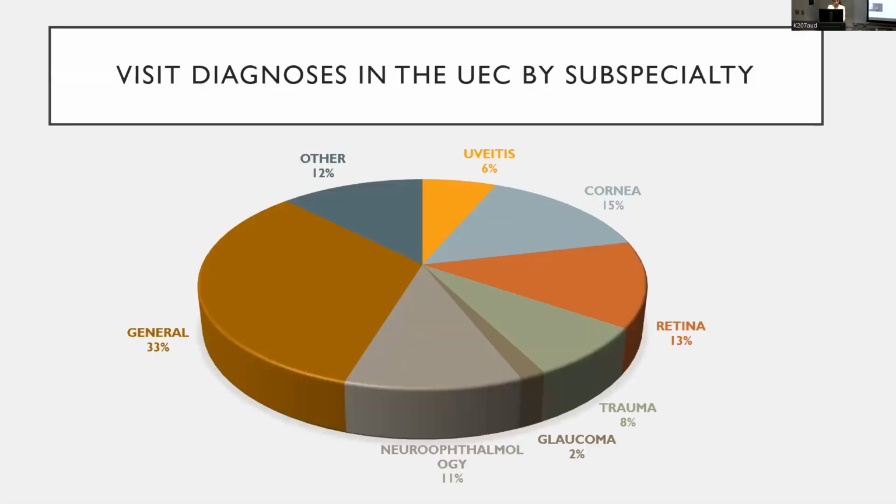So now I will discuss the results. I have a pie chart here. These are the visit diagnoses in the UEC by subspecialty. This image is supposed to represent the breadth of pathology that's seen in the UEC. And I think people can maybe mentally compare this to a traditional comprehensive resident clinic. As you can see, general complaints still make up the largest part of this, that's 33%. The most common diagnoses in this category were dry eye, conjunctivitis, styes, and then some patients who actually had no physical exam finding, but while they were there, just had a comprehensive eye exam because they were reporting blurry vision.